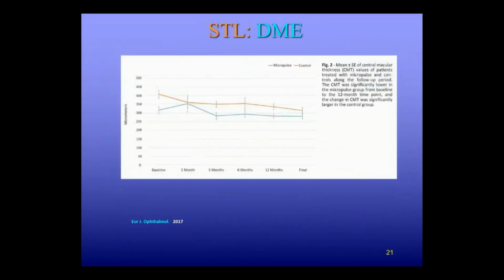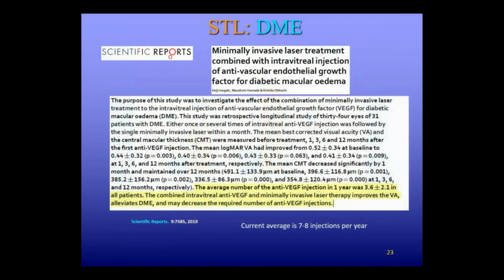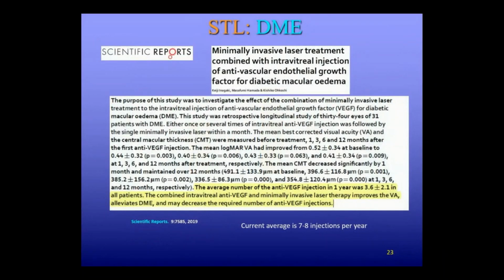Similarly, reduction in OCT CMT thickness was achieved in both groups. The slide from that study illustrates the significant reduction in intravitreal injections between the two groups. In another study by Inagaki and co-workers, a significant reduction in frequency of anti-VEGF injections, less than 4 per year, following a single STL treatment was noted in a similar DME setting. Keeping in mind that the current average these days is 7 to 8 injections per year for DME patients.